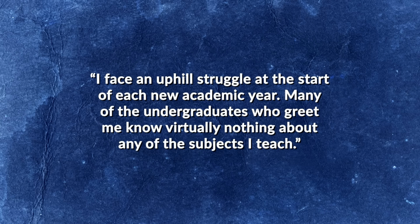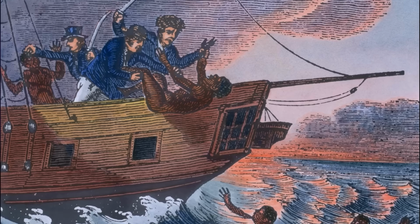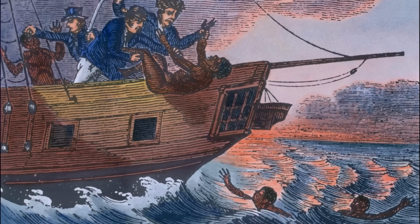"I face an uphill struggle at the start of each new academic year. Many of the undergraduates who greet me know virtually nothing about any of the subjects I teach." End quote. Other MPs from both Labour and the Scottish National Party agreed that schools oversimplified Britain's role in the transatlantic slave trade, as well as largely omitting the contributions of non-white historical personalities.